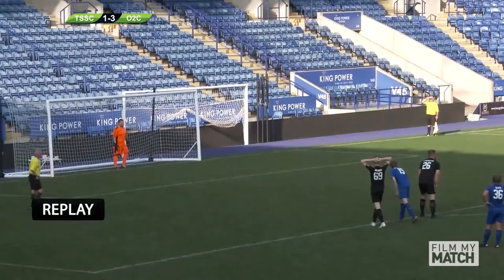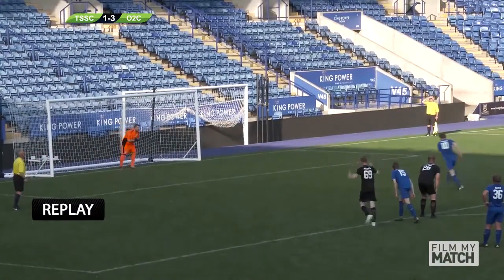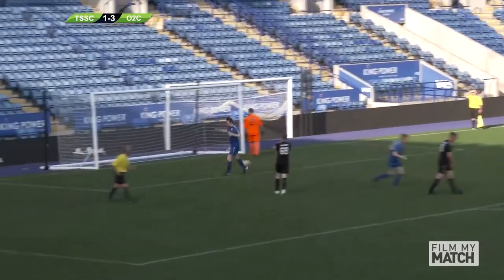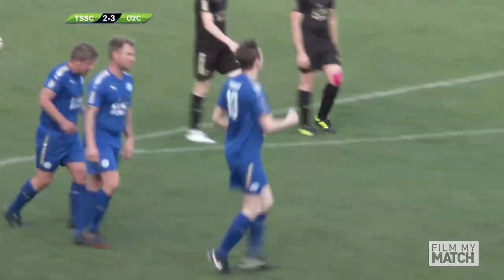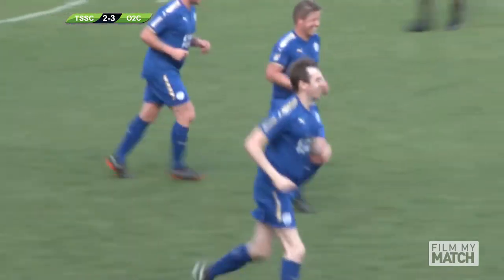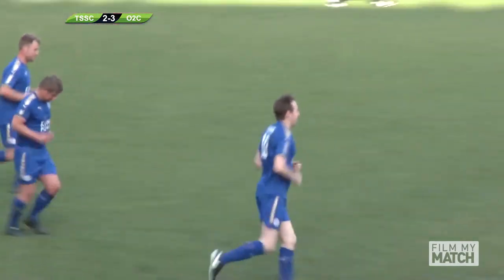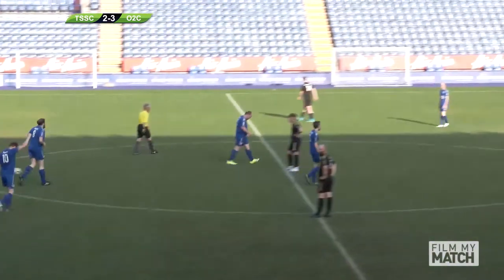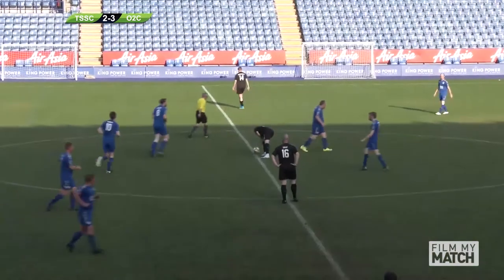Here it is again. Steps up, gave the keeper the eyes. Went the wrong way. And Thorpe scores. And it's 3-3. Goal scorer for the Leicester home side, Gary Thorpe. 2 goals in 4 minutes for the home side.